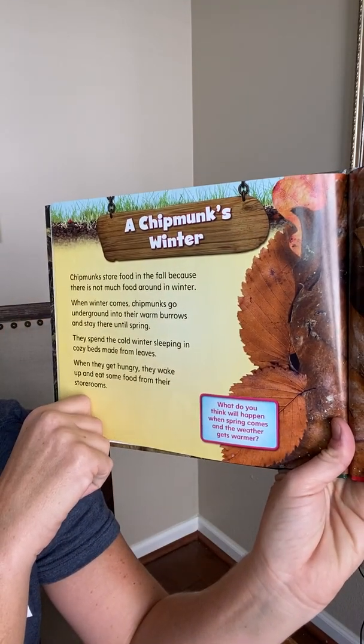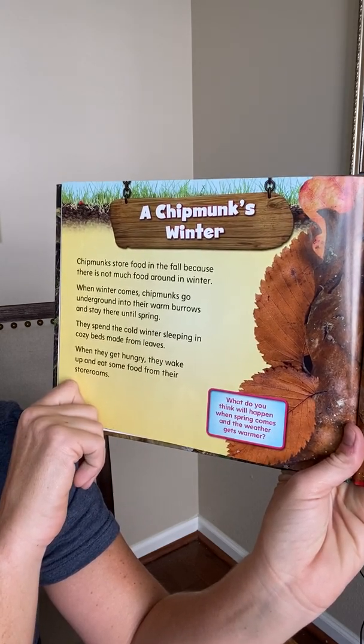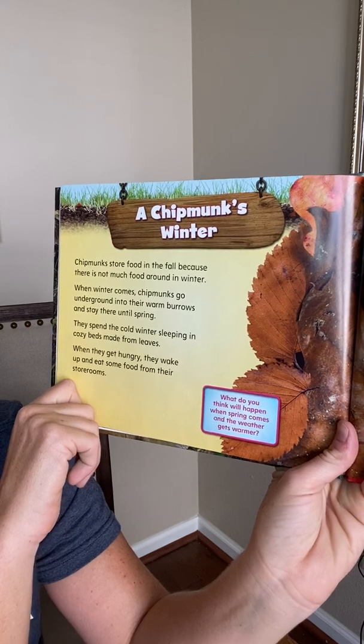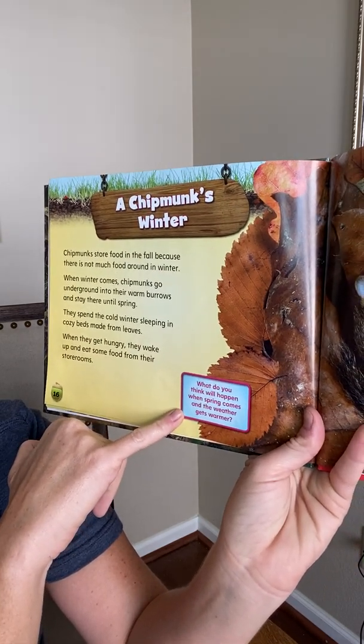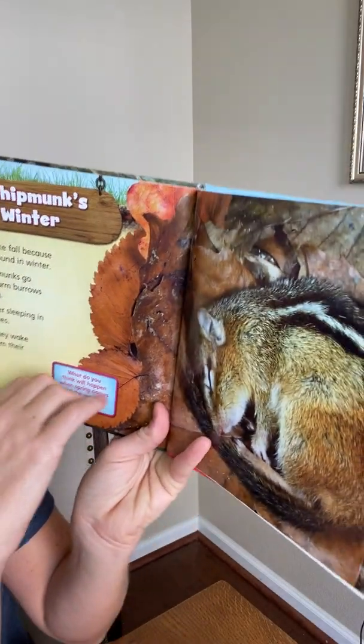They spend the cold winters sleeping in cozy beds made of leaves. When they get hungry, they wake up and eat some food from their storerooms. What do you think will happen when spring comes and the weather gets warmer? We'll answer that in a minute.